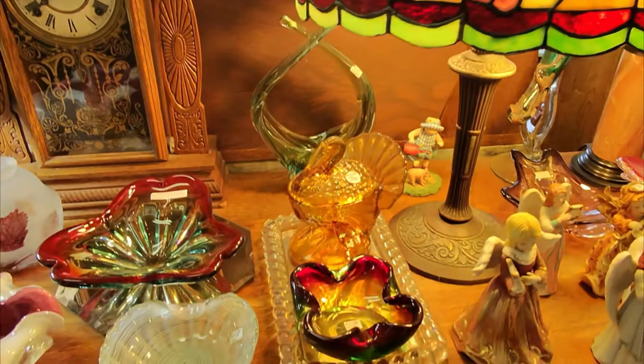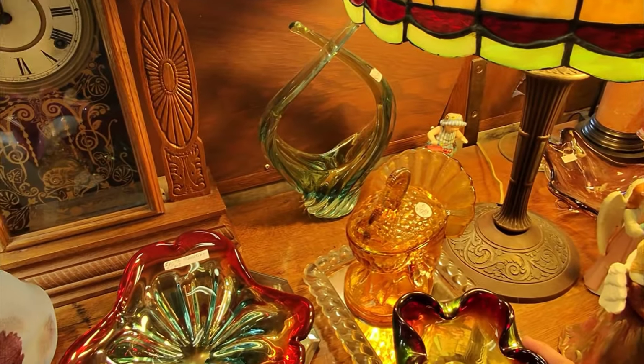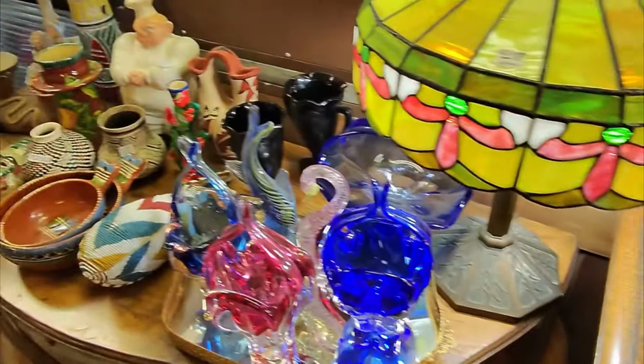At this point, I had already gotten a bunch of paperweights, so paperweights and a micro mosaic, and of course my find of the day. All right, that was a nice little bowl. I couldn't say if that was Murano or not. It was like reddish greenish.